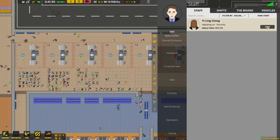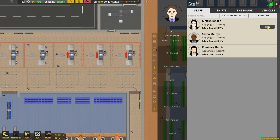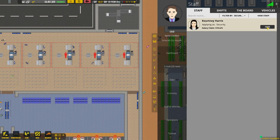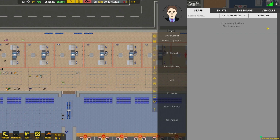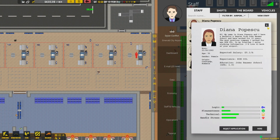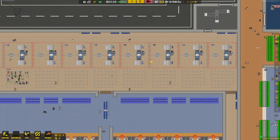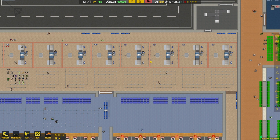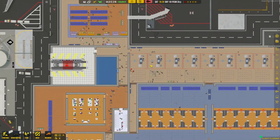I just really hope these people start splitting up and going to different security stands eventually. There we go. So those guys are coming in to start operating the other security stands. We probably have enough members of the security team at this point. But just to be sure, let's hire a bunch more. And let's also get a few more members of airport staff whilst we're at it. There we go. That'll probably work out, and that'll probably improve the flow of security.